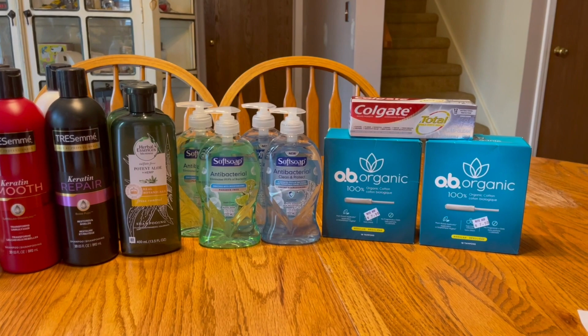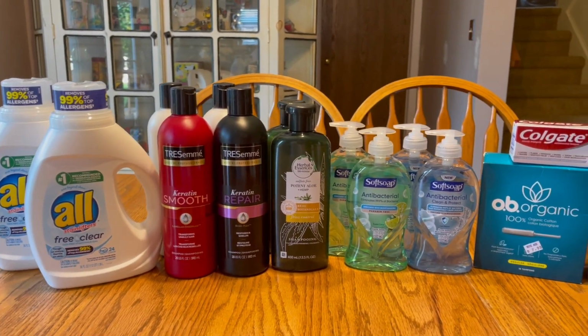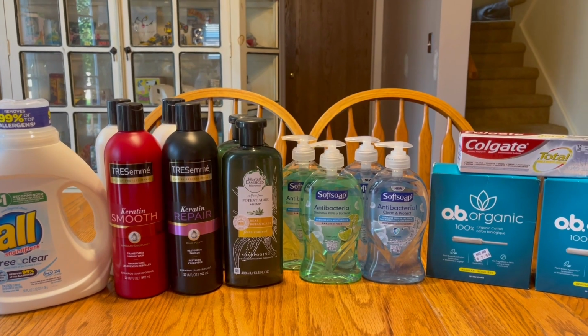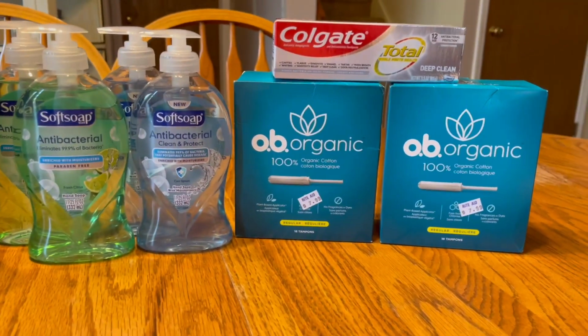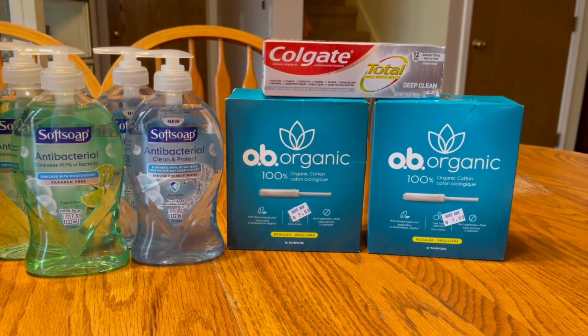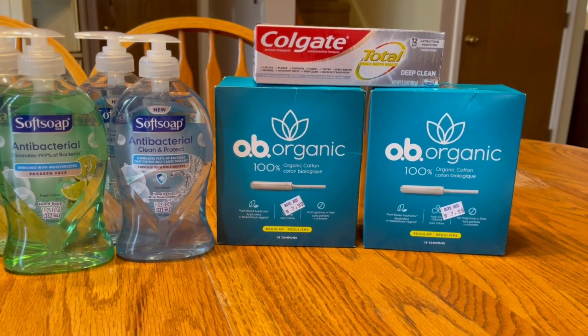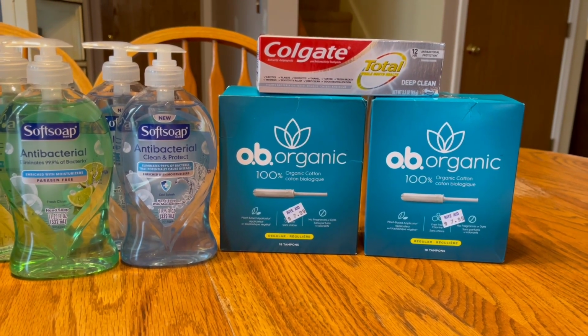All right, guys, so we are back in from Rite Aid, and this is everything that I got. Everything went okay, except one small thing happened. The good thing is my store finally put these OB organic tampons in the clearance section. That is 75% off. They were normally marked $7.99, and in the clearance section, they're $1.99.